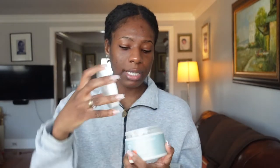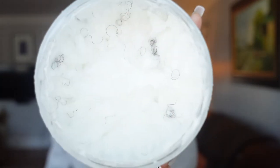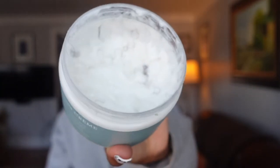I always stock up on this product because for some reason in my local Sally's, they never have it. So every time that they do have it, I either buy two or three. And yes, I haven't used it in a while though. It does have a thick consistency. I do have hair in here, so don't judge me, y'all. This is what it looks like. Very, very thick. Texture ID has thick products, like look. Super, super thick. So definitely recommend. I love heavy, thick products.